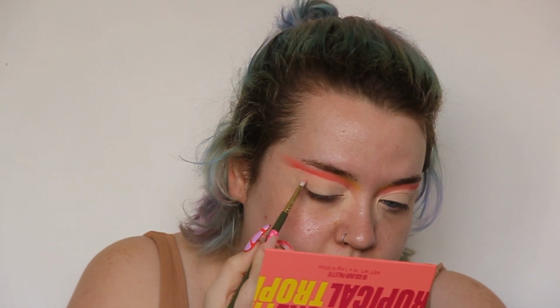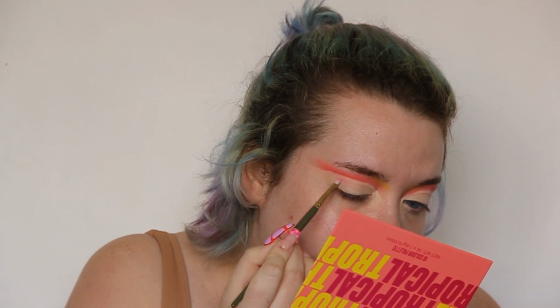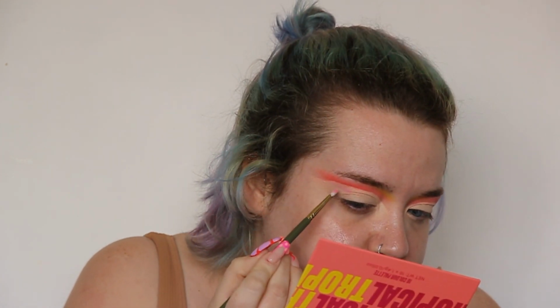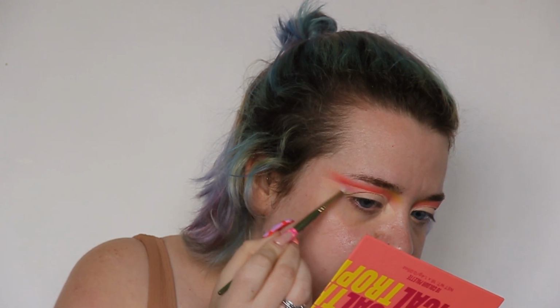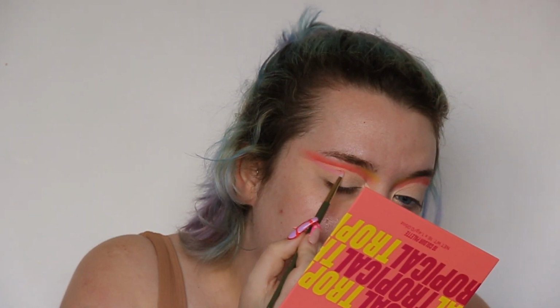Okay, so I'm going to take a tiny little pencil brush. This is the Kate Jane Hughes 21 from Spectrum. I'm going to take Daiquiri, which is this baby pink colour. And I'm going to cut the crease again, but this time we're going to wing it up, to meet the kind of corally reddy pink that we've already put down. And then I'm going to pack this just in the crease.